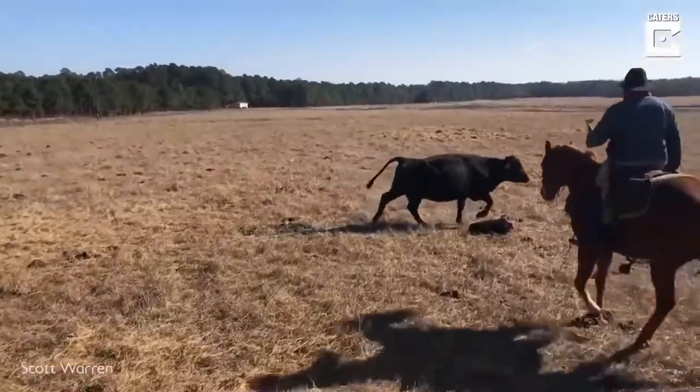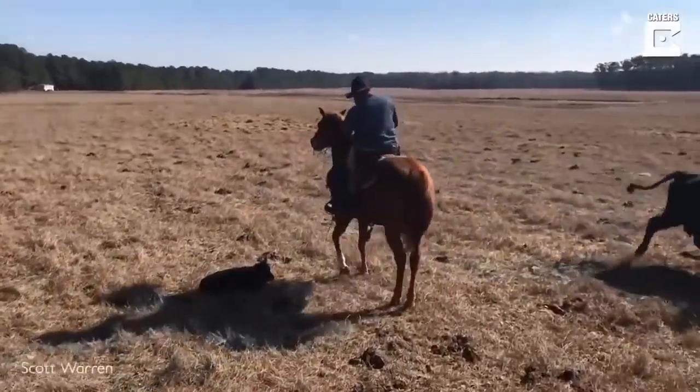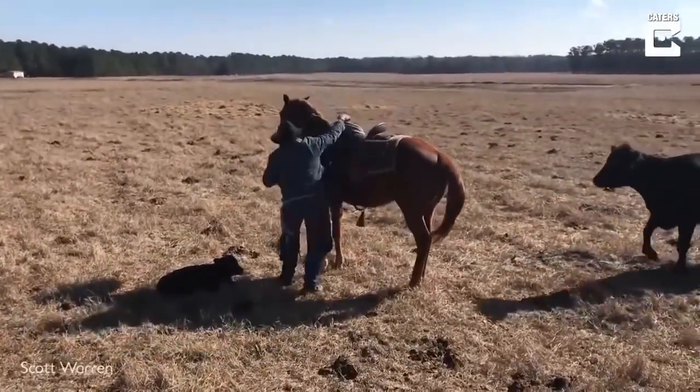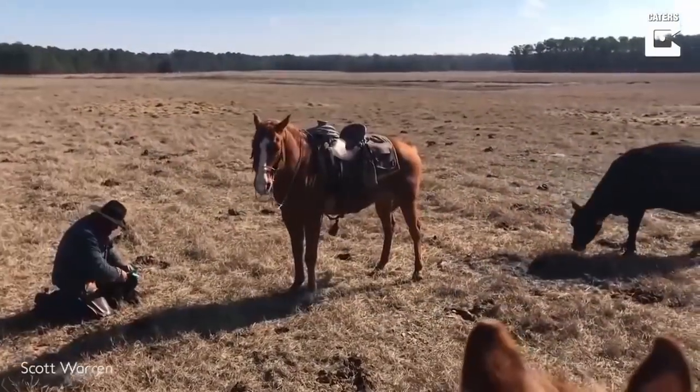This newborn calf needs medical attention from this rancher. The instinct from the mother wants to attack and stop the man. The horse was trained to keep the mother back while the calf is being taken care of.